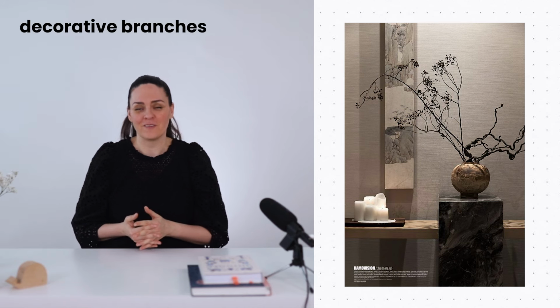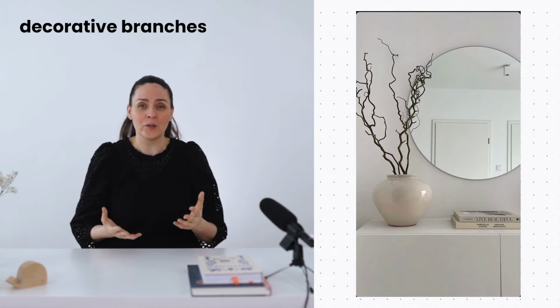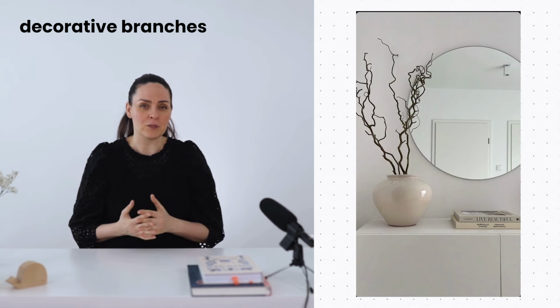The entryway. Entryways are generally some of the darkest rooms in your home. If your entryway doesn't get any natural light from anywhere, a living plant will not thrive there. So the recommendation is to start with plants that look good when they are dead, like decorative branches. A beautiful pot with a few branches on a console table and a mirror can create a beautiful atmosphere.